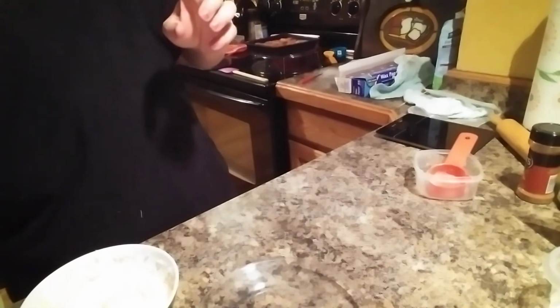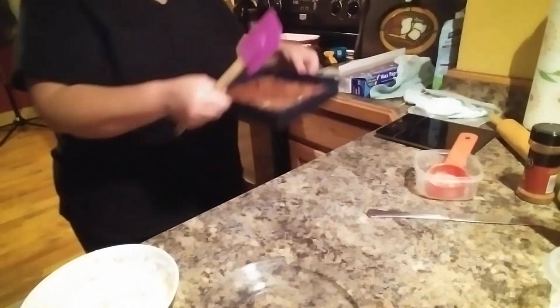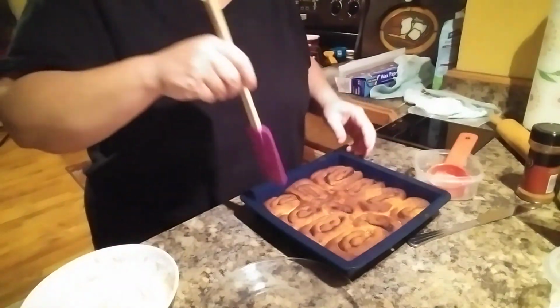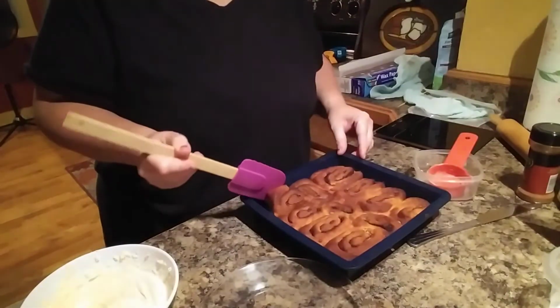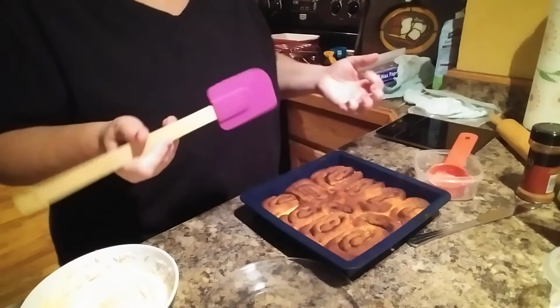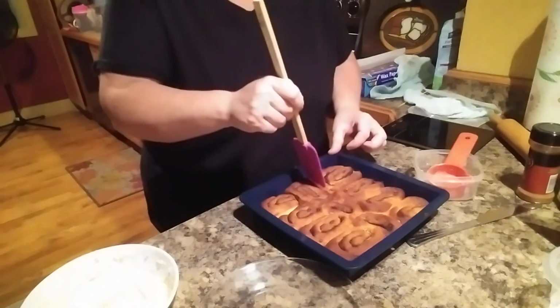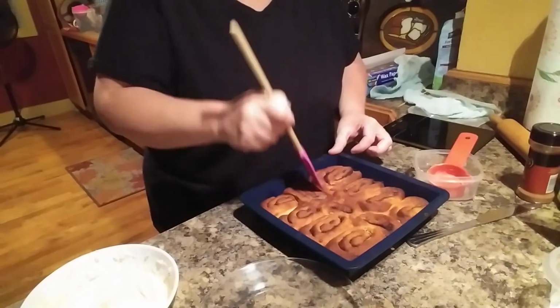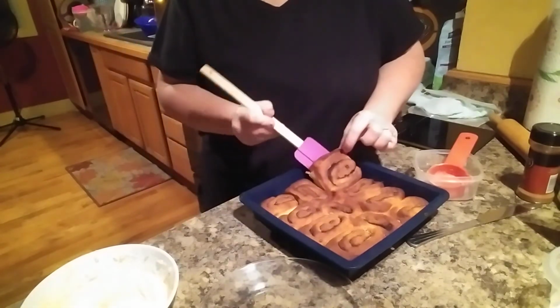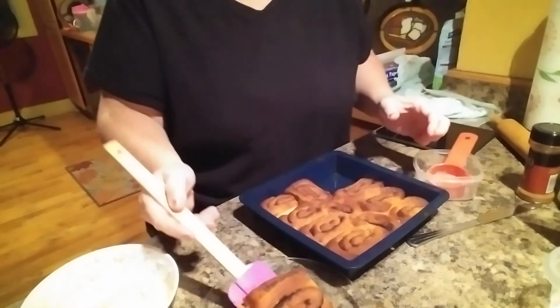And then we're going to get a butter knife. Bring this over. And I already pulled a piece off. I cheated, just so I could taste it to see how it was going to taste. So we're going to pull off this big one here. Let's separate it. It cooled off 2 to 3 minutes. It's still really hot. Let's put it down on here.